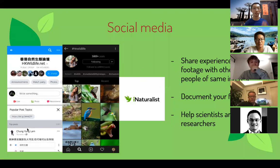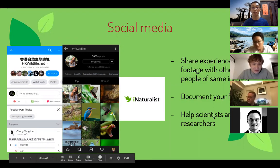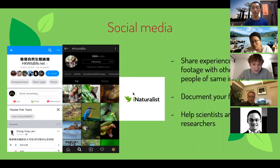And it's just a really cool place. It's a really cool community as well, and you get to meet lots of amazing people. Now, for those of you who don't know this app, it's called iNaturalist. Yes, it is excellent. What it does is that you post your findings on that app, and you share them with people all around the world. And it actually helps scientists and researchers as well, because they utilize some of the records that people post on iNaturalist for their own studies. So you're not just sharing with other people, you're actually helping researchers with their work as well.